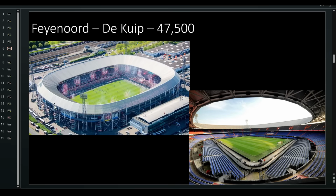So that is Feyenoord's Stadium de Kuip. I think in English we often pronounce it de Kuip, and it's 47,500 in its capacity. One of the largest and prettiest stadiums we'll be seeing today.